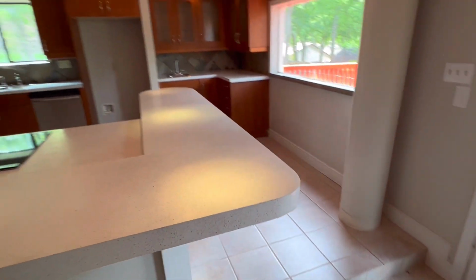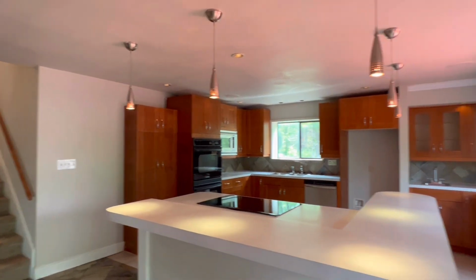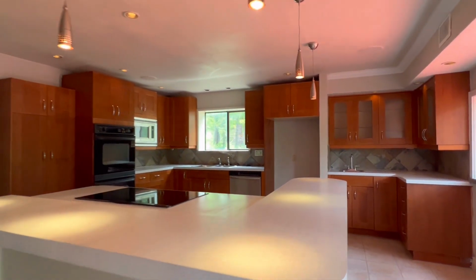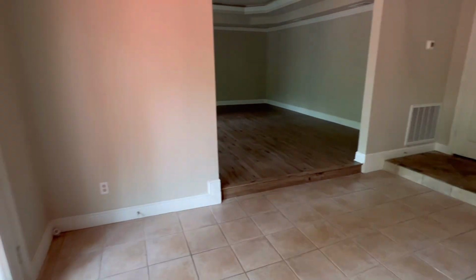Big solid countertops. They have these pendant lights. I would definitely replace all of your countertops. I would probably get rid of this. Honestly, I think it would be nice if you just had this LVP flooring run throughout, if you didn't have this drop here for no reason.